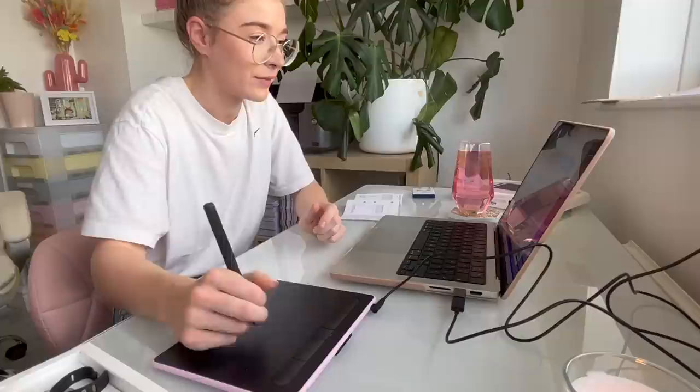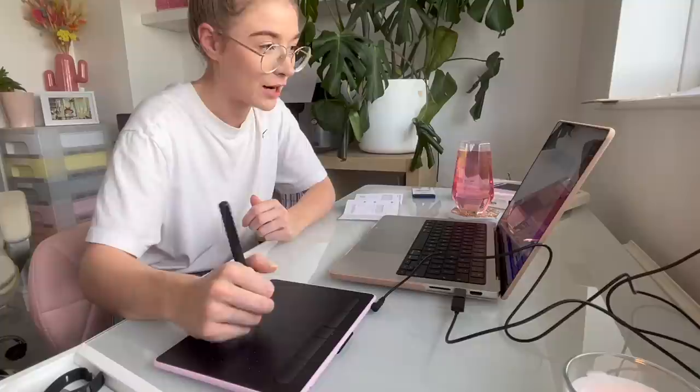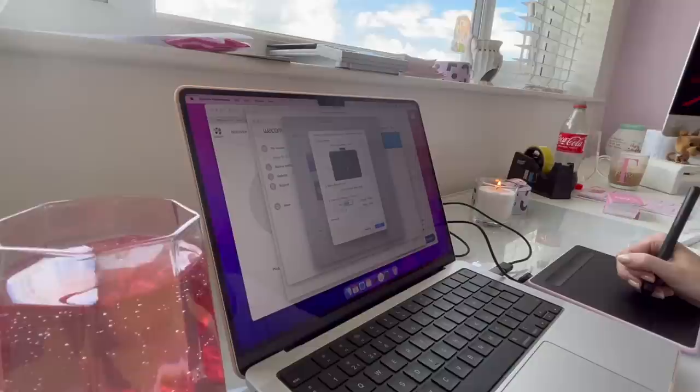Oh God, it's really slow. I don't like using the entire thing. This is why I like mine quite small, because I don't like to be drawing like this. I just like to be using a very small area of the tablet. So I think I need to go to settings and change this. I believe it's on mapping, and I can choose to make this smaller. And by making it smaller, the mouse moves faster. So I'm pretty happy with how easy that was.